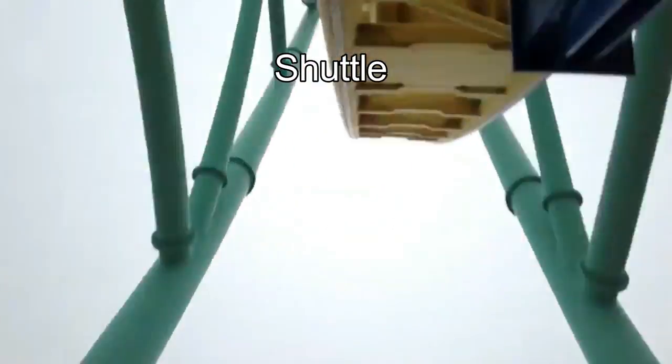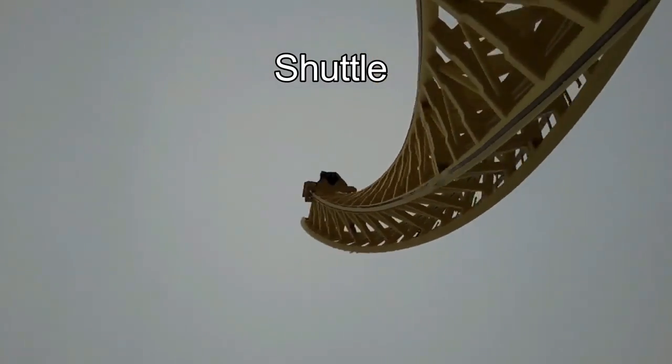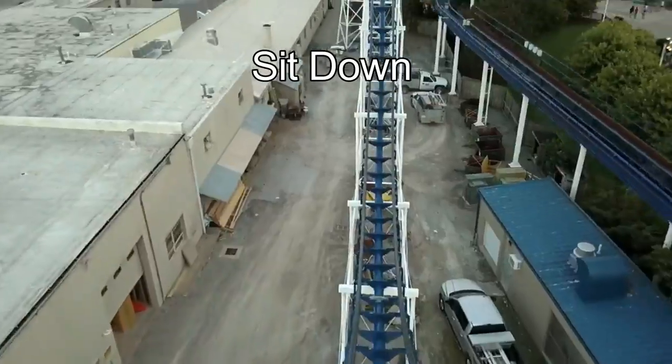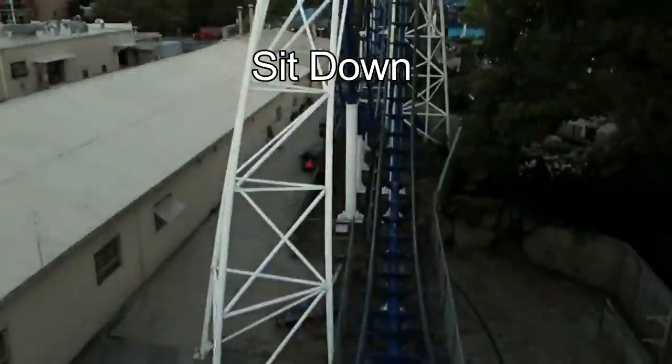Shuttle Coaster. A coaster that doesn't complete a full circuit, but instead goes backwards and forwards through the layout. An example is Wicked Twister. Single Rail Coaster. A coaster that has one rail. Sit Down Coaster. A coaster where riders experience many inversions and drops sitting down. An example of this is Wildfire.